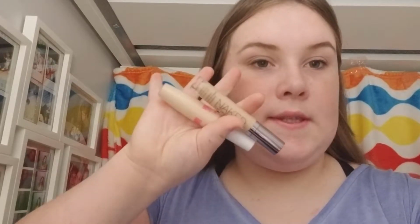So I always start off with either brows or concealer, but most days I start off with concealer, so that's what I'm going to do today. I use a bunch of different concealers. Concealer is the main thing that I switch back and forth on. So I have 4 different concealers, but I use these 2 mostly.